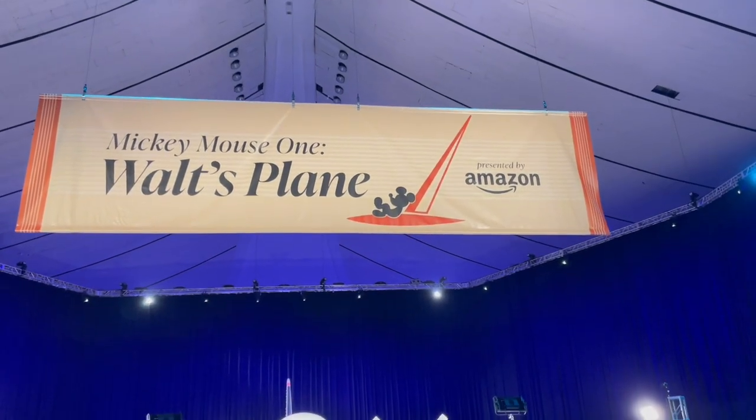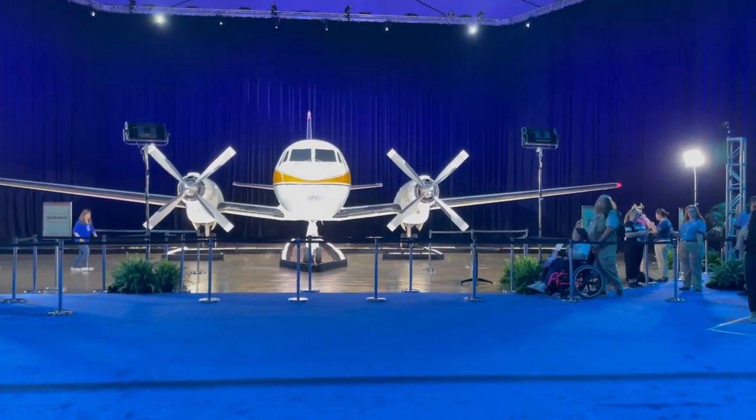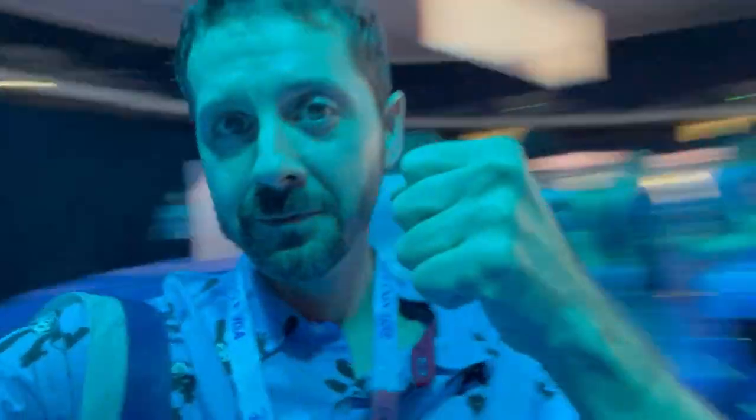Walt's plane. There it is, guys. That's cool. Walt's plane. So the story with this is that this was Walt's private plane. He would fly this thing to Palm Springs, where he would have his chill time. And they brought it here for us to see here at D23.